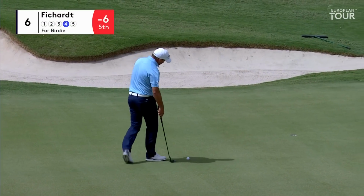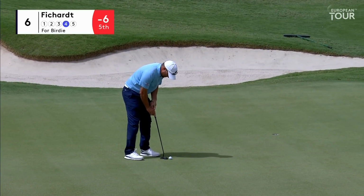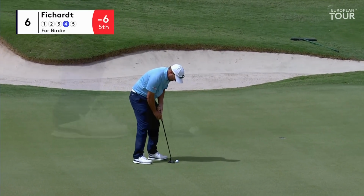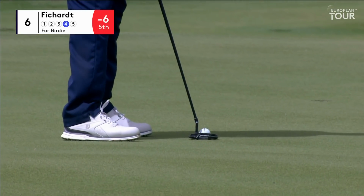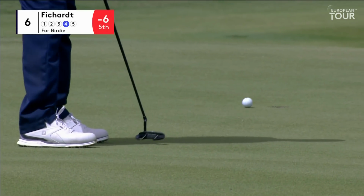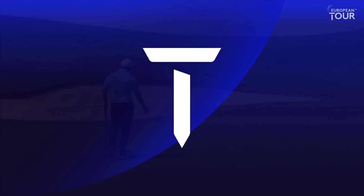Well, there you see him just stepping away. I mean, that breeze just picking up, big gust of wind, making you think twice. Got to commit to the line and trust it. There's an element of good fortune when it comes to conditions like this. Oh, look at that go on.